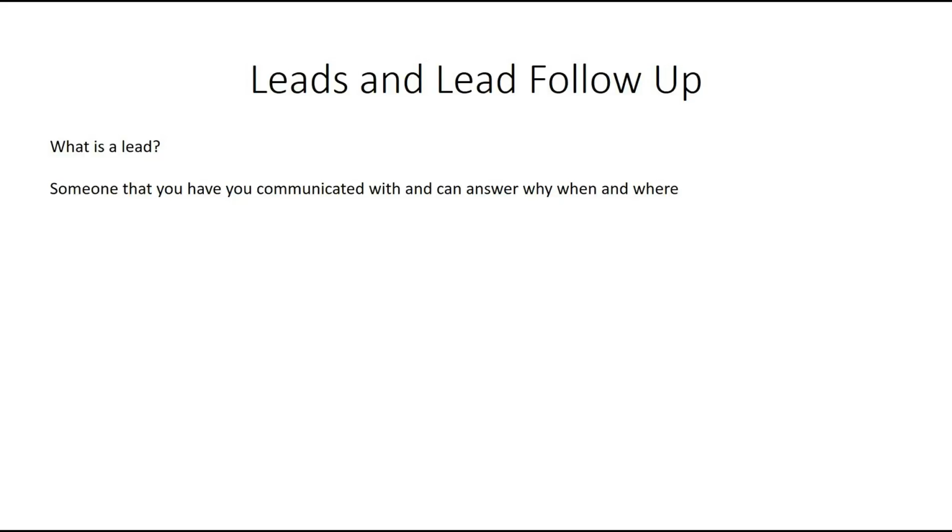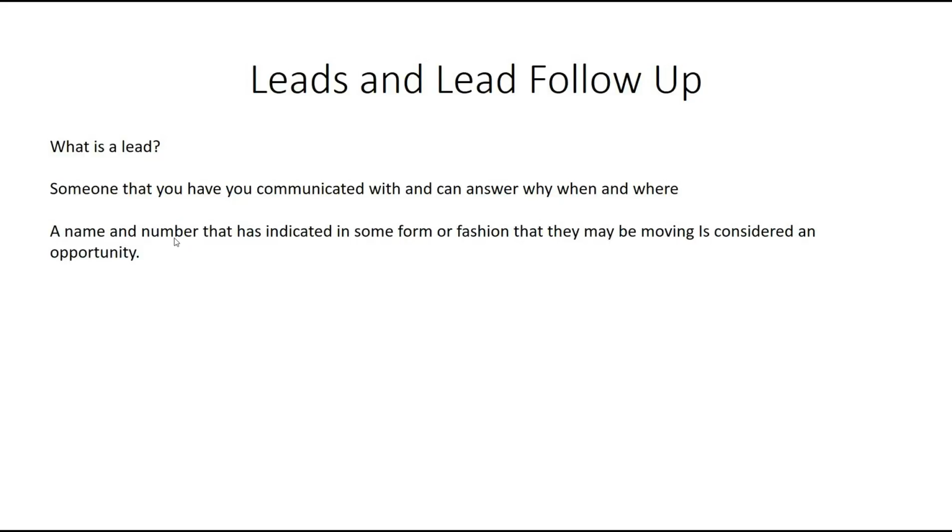To give you an idea, if they're not motivated to move, then you need to know the why. Why are you moving? Well, if I don't sell this house in 2 weeks, it's going to foreclose and I don't have any money. And even if they're upside down, you could still help them with that. But people with equity actually lose their homes in foreclosure. It's just mind-boggling, but it's true. So it's so important that you need to know why, when, and where, because this allows you to help people at high levels. And then a name and number. Does that make sense?